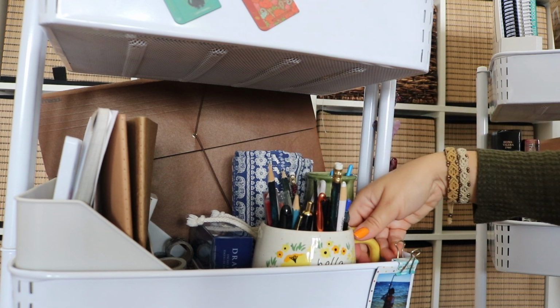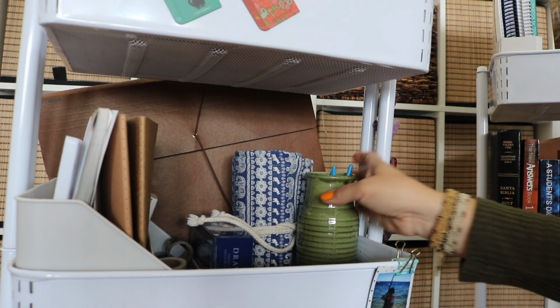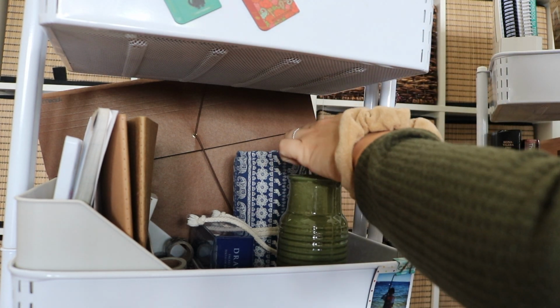She also likes to have her own watercolor brushes, although I must tell you that you should not store them facing bristles down. Store them facing bristles up.